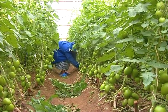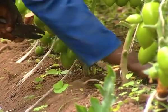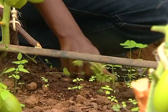Competition with weeds for available nutrients can be very severe. To control weeds in the greenhouse, practice light hand weeding. Also, weed around the greenhouse about 1 meter to achieve a clean field and hinder pests from breeding.